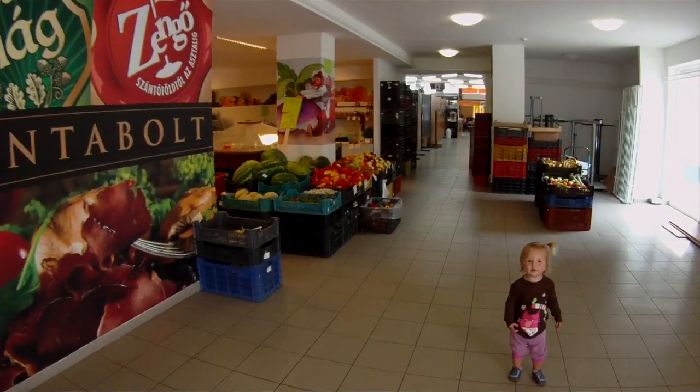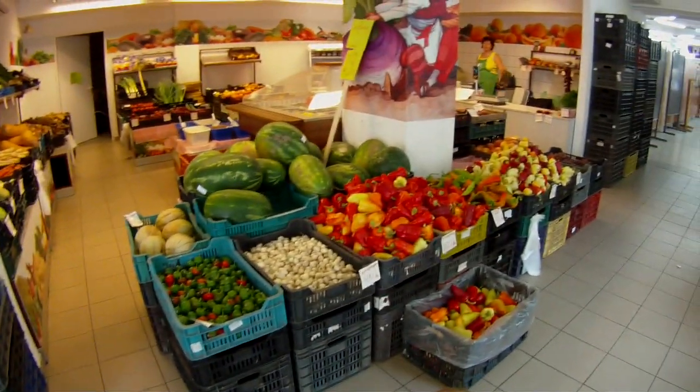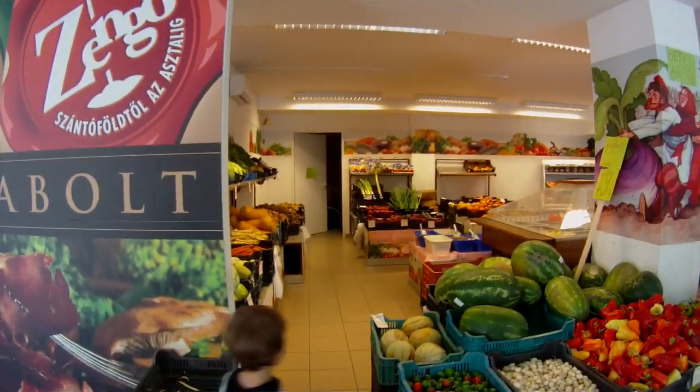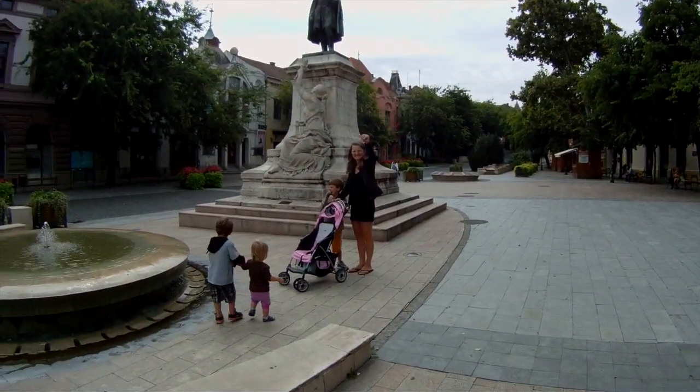So this is a common little type of a store that you would see in Hungary. These are everywhere. You can see fruits, vegetables. So this is kind of the town center right here. And this is our family.